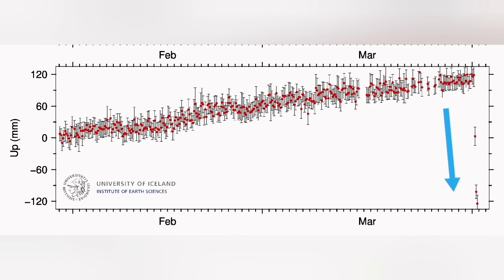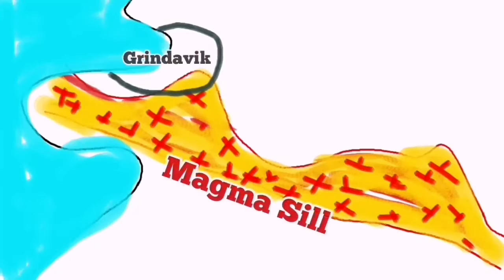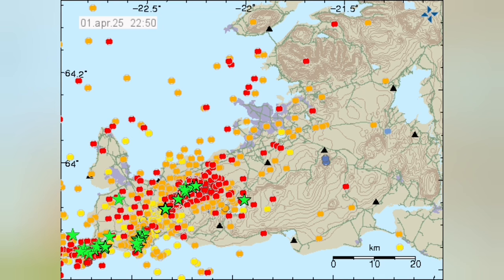You can see that this is GPS data showing the distance between the Earth crust and the satellites in orbit. That shows the movement of the magma within the Earth crust. It has started, and part of it has erupted in the south towards Grindavik. You see it here, south is toward the left. And it may continue moving toward the north because we have earthquake swarms in that area.